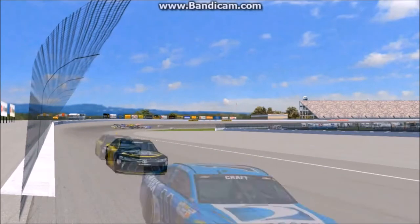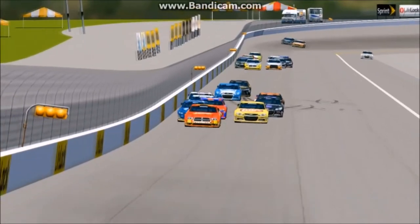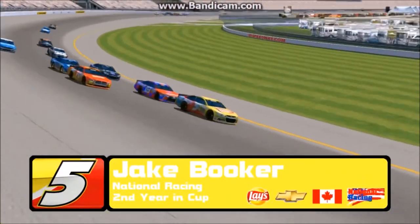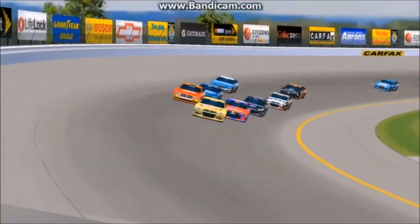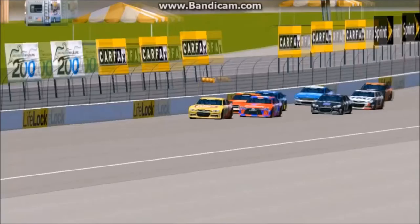Seems like pit strategy could be working out for some people, but if you look way further back, that's pretty much where everyone else is in the field. Jake Booker, however, will take him a little time to get him to the lead. Jake Booker, last year's champion, not a surprise to see him up front, leading and doing well. However, the way this season has gone for him, it is a surprise.